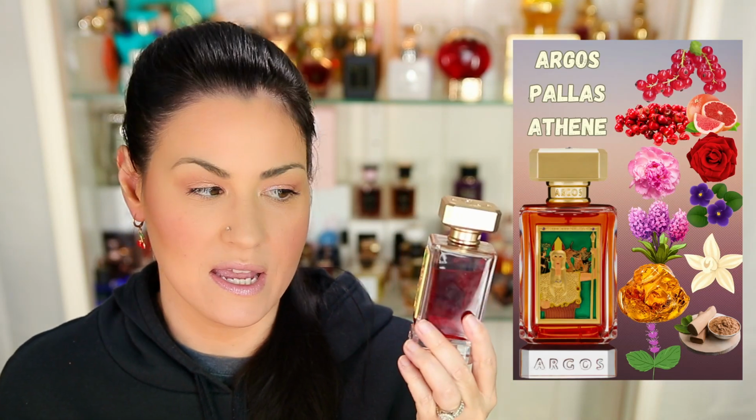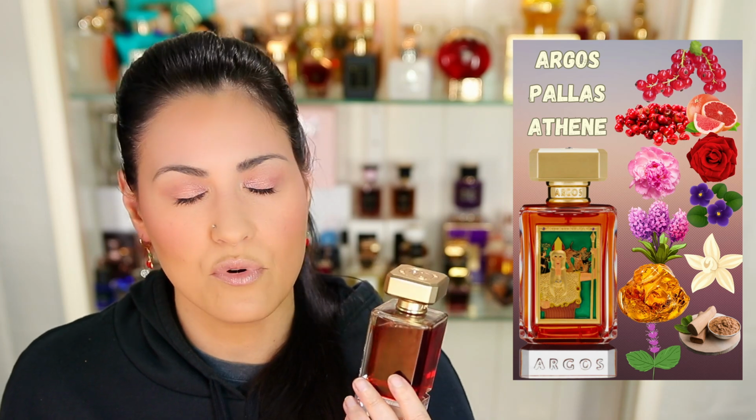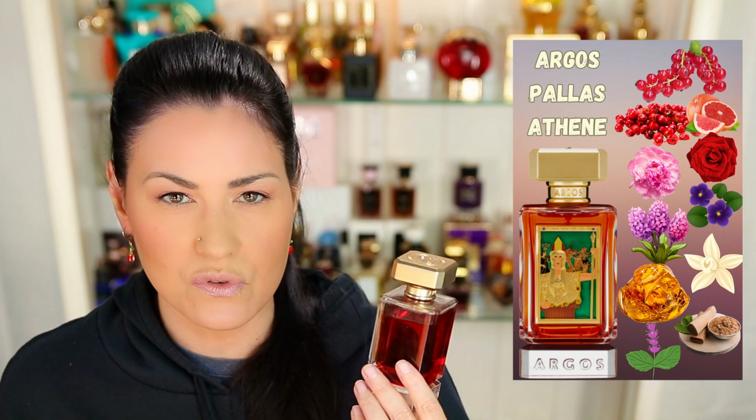Okay, this next perfume was absolutely perfect for February. I think I picked the perfect month. I enjoyed this one so, so much. This is by the House of Argos, Pallas Athene. This perfume is such a warm floral. It's a warm, ambery floral. It's got lots of different florals in here.